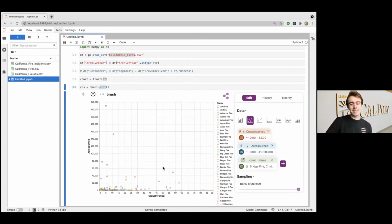But this isn't necessarily the complete story. Crews involved are definitely the core of any fire team, but there's also tankers and dozers and engines that actually either move around earth to create fire roads or supply water. So it'd be nice to have an overall resources category here. To do this, let's look at our fields, see if there's a resources field. Well, it doesn't seem like there is.